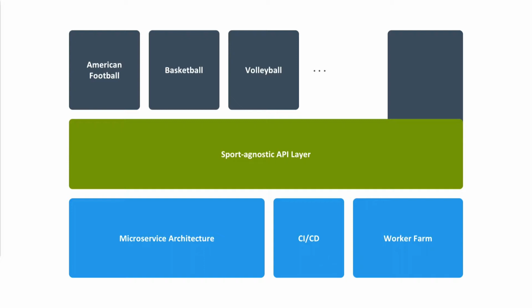But we've also got a unified video ingest and encoding API, and we are working on a unified data schema. So no matter what sport, we can store the data in a similar format so that we can run analytics on it, and it's easier for teams to build sport-specific features, reports and functionality on top of that unified data model.